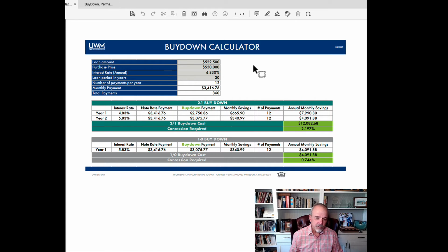Hey everyone, today I want to talk to you about interest rate buy downs. Basically, you use cash up front to buy the interest rate down. They fall into two basic categories: a permanent buy down or a temporary buy down. And temporary buy downs are really popular right now for a couple of reasons.